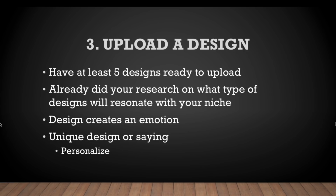Okay, so step 3 is uploading a design, okay? So before you open up your store, okay, you definitely need to have already picked your niche and have at least 5 designs ready to upload, right? And that is under the impression that you've already done your research of what type of designs will resonate with your niche, right? You've done your research saying, people in my niche love this saying, or people in my niche love these color schemes, things like that, okay?